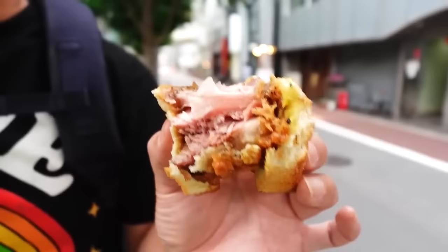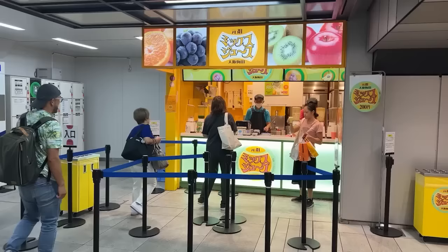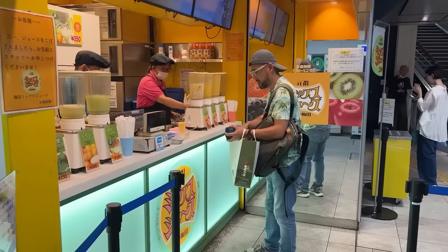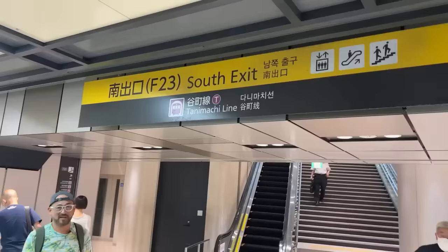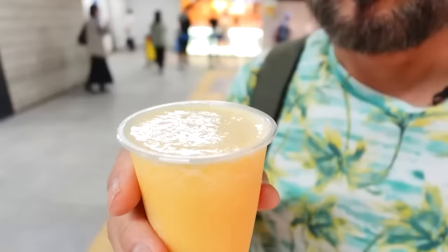Last place is mixed juice. This is Osaka people's favorite drink. Everybody loves this mixed juice. This shop is located near Hanshin Osaka Umeda Station Gate, right next to South Exit F23. So this is a basic mixed juice. The shop is also called mixed juice.